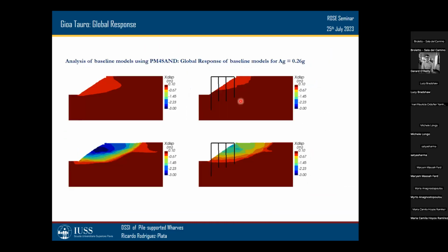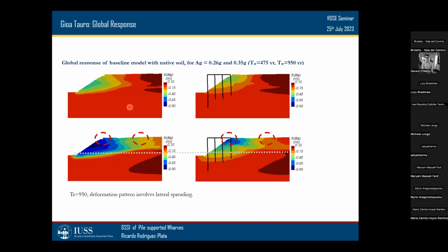So that's another important reason why we have this difference. There is a wide difference between a 1D model that does not take into account the presence of a driving shear stress, while here we have a driving shear stress because of the shape of the slope and also because of the presence of the piles.